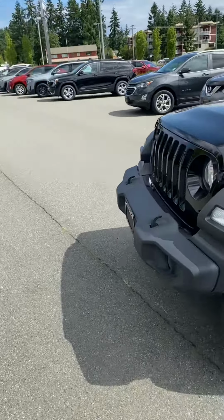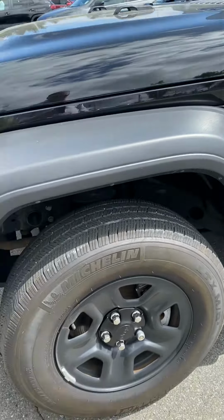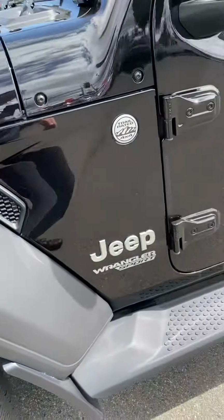Here's just a bit better of a view of this 2019 Wrangler. So decent rubber on it here, but yeah, there's not a blemish on this thing anywhere.